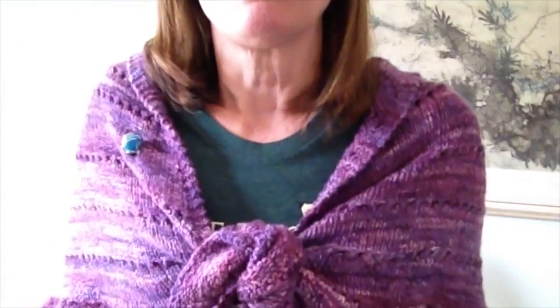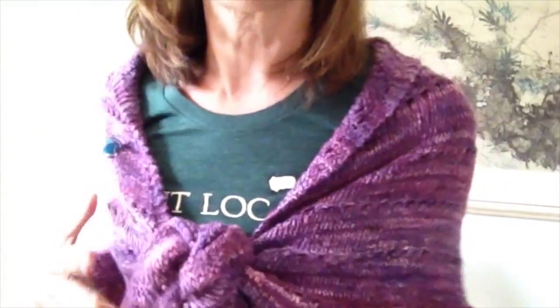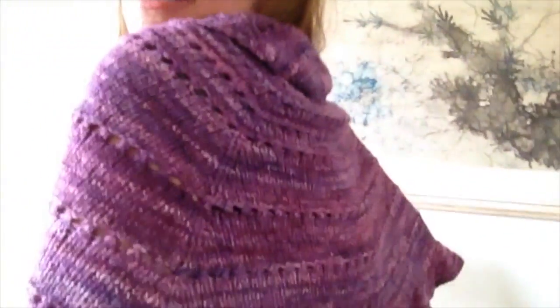Here's how I like to wear this cute little shawl. I just tie it right in the front. I love it. It's cold out. I'm just wearing a t-shirt, and it has a cute little ruffle in the back. So I love it. It's keeping me cozy today.